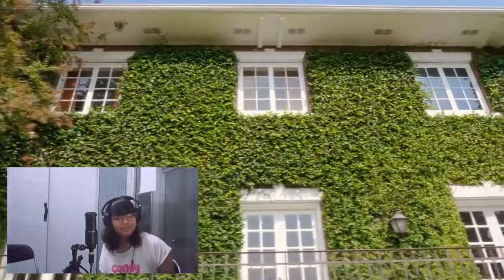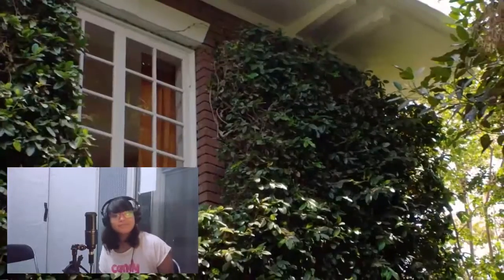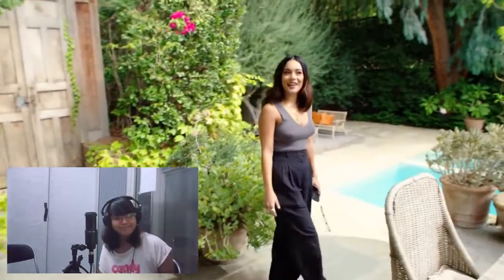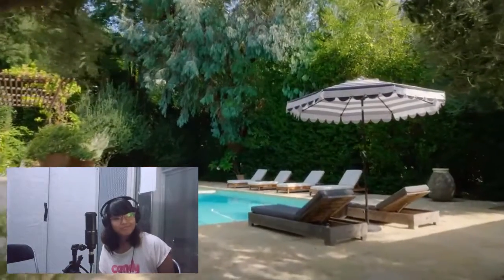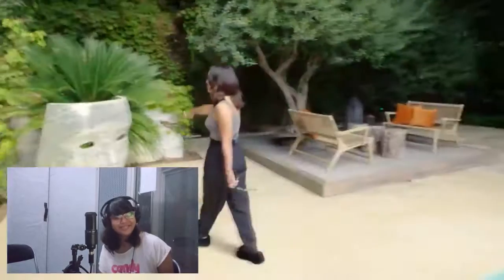Wow. Because when do you get a brick house in LA that's covered in ivy? It's very rare. The maintenance of this house, it's a lot. It's definitely a lot. We have our pool, very necessary in LA. One of my friends found this chair at a vintage store.